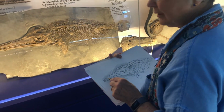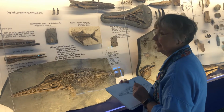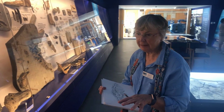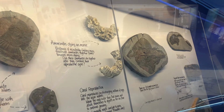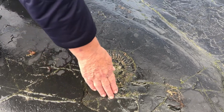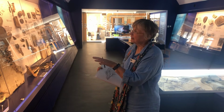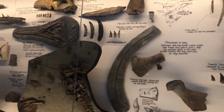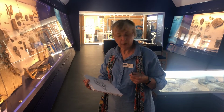So I've been lucky enough to be given a residency here for this year, and it's given me access to the collection, and I can draw and paint whatever I like, really. And it has inspired me to do new types of painting. I've been down in the bay with Steve and found lots and lots of ammonites, and it's really exciting to actually draw and paint the ammonites in situ. And around the collection, it's quite difficult to decide where to start and what to do, but there is so much. There is a wealth of inspiring material here that will just be able to help me create new artwork.